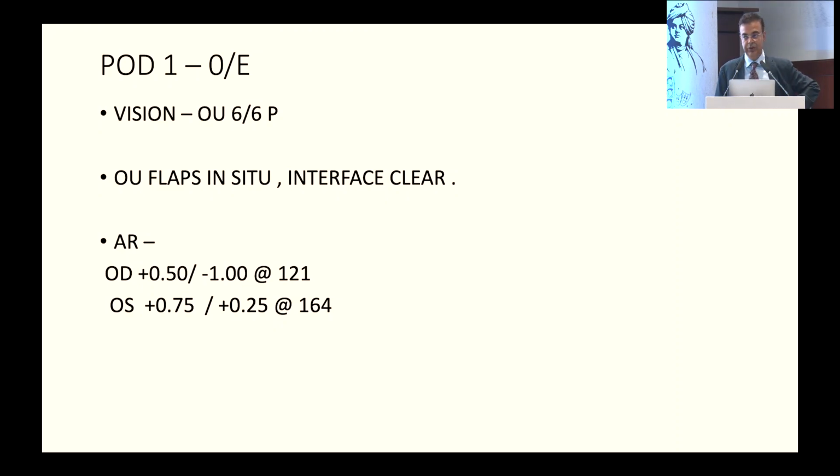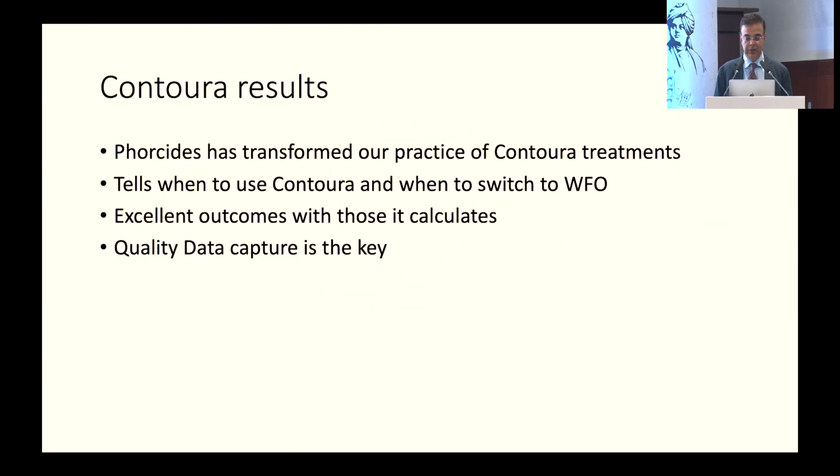We've been using Contoura and Phorcides for almost 7 years now, for select cases where there are high corneal aberrations. So I'll skip this case number 2. It has transformed Contoura treatments.